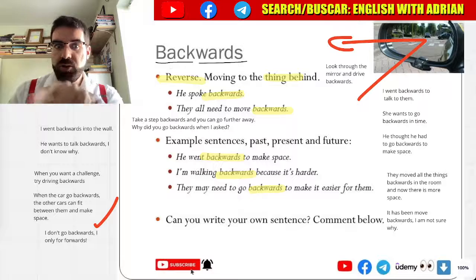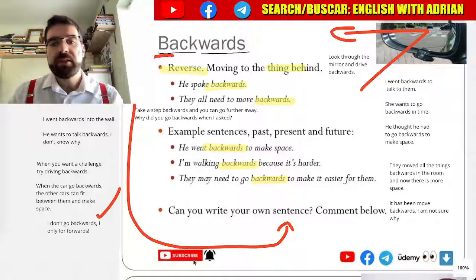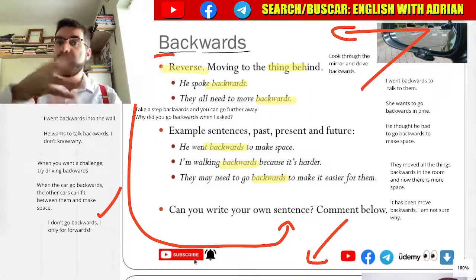So, can you use backwards in a sentence? Can you write it in the comments below?